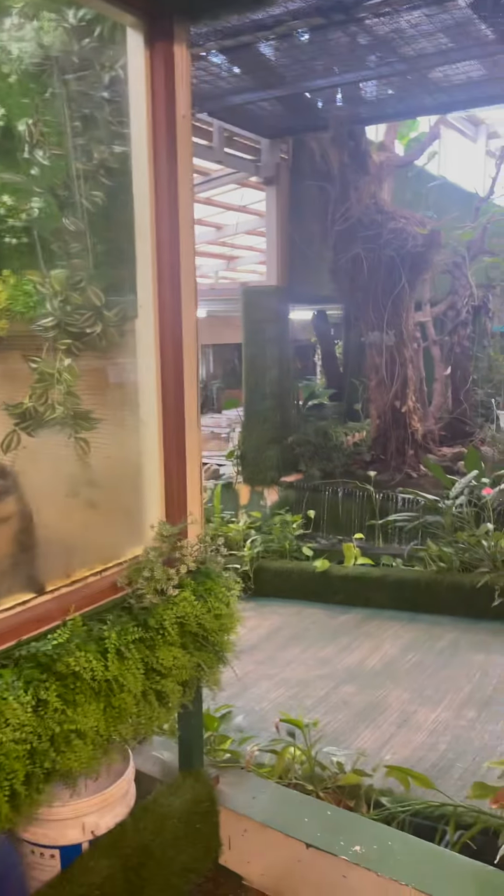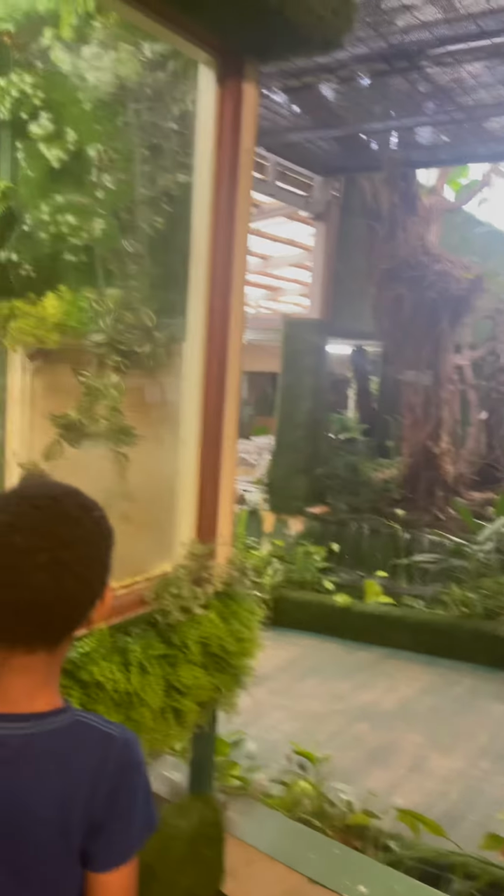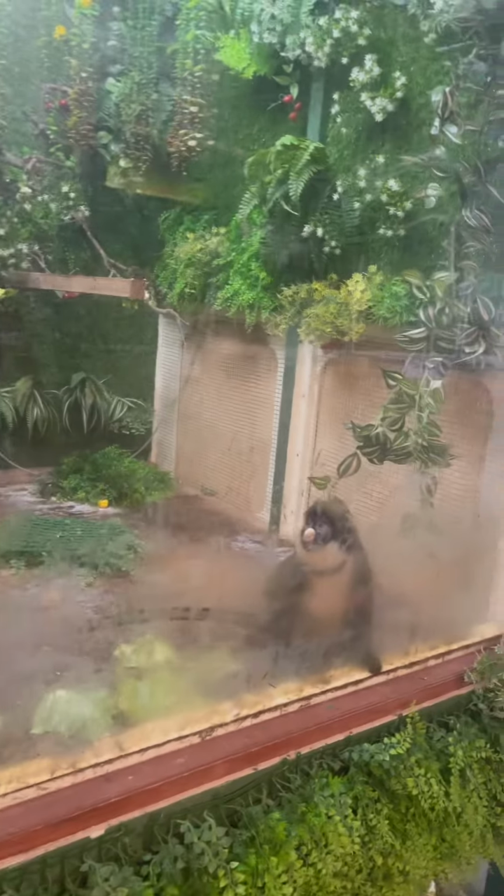Sorry. Don't put your hands there. Never touch, okay? Keep your hands away from the animals. Okay? He's a cute monkey. Look at him. You can say hi to him, but don't touch, okay?